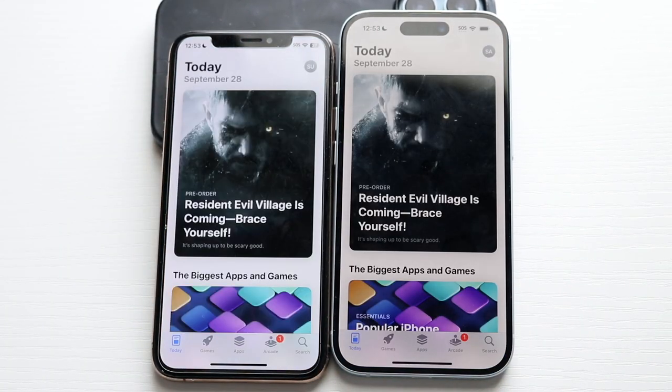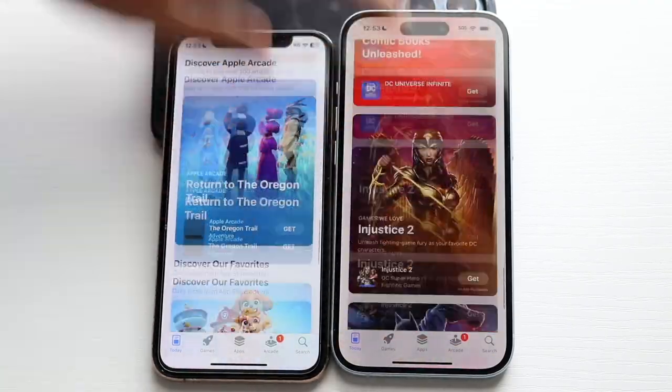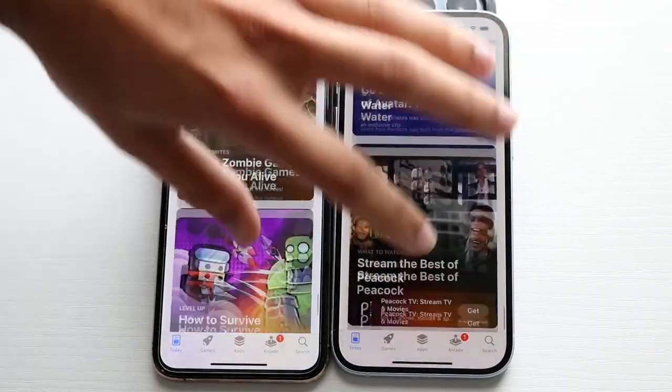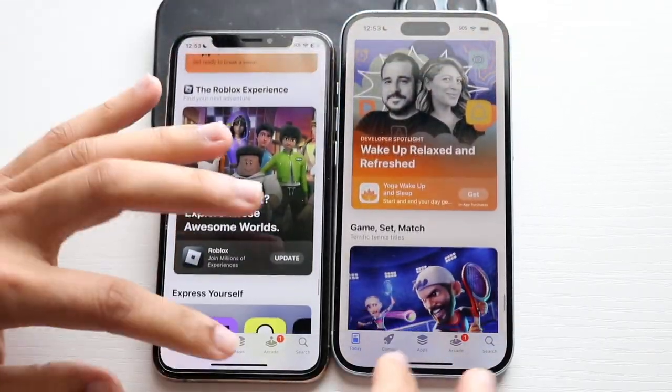And the iPhone 15 is definitely faster here. The iPhone XS is a little bit slower. Both have 60Hz panels, so there shouldn't be a crazy massive difference here, but you can kind of tell that there are some slight differences as far as I can tell.